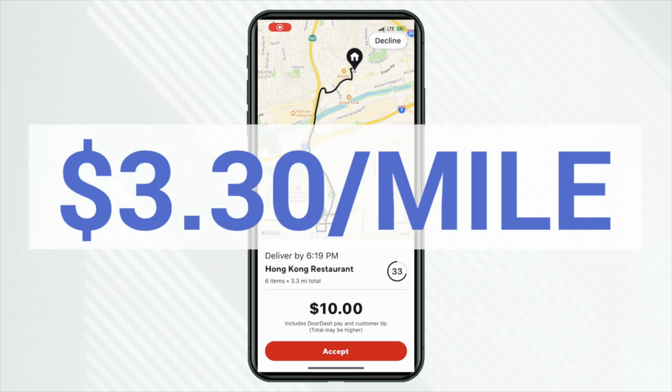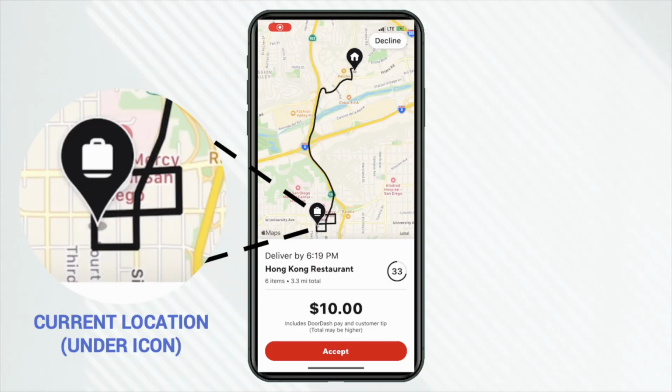Now, what you also want to do before accepting this first order is remember, you're going to be in the current marketplace, right? Either through the Dash Now feature or the scheduling feature. So what I recommend, as soon as you're in that marketplace, park and wait. Either park strategically based on places that you know typically get orders, or you can park in your hotspot.